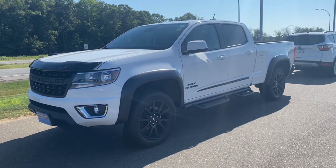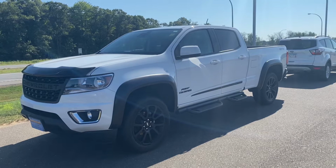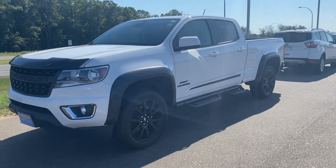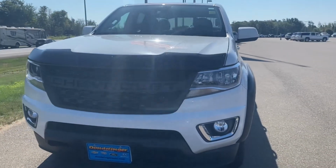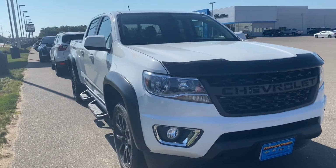All right, this is a 2019 Colorado RST. Does have some extra accessories on it when it was bought brand new. The RST you don't see a whole lot of. I think 19 was the first year for them, if I remember correctly. But this truck was bought here new.